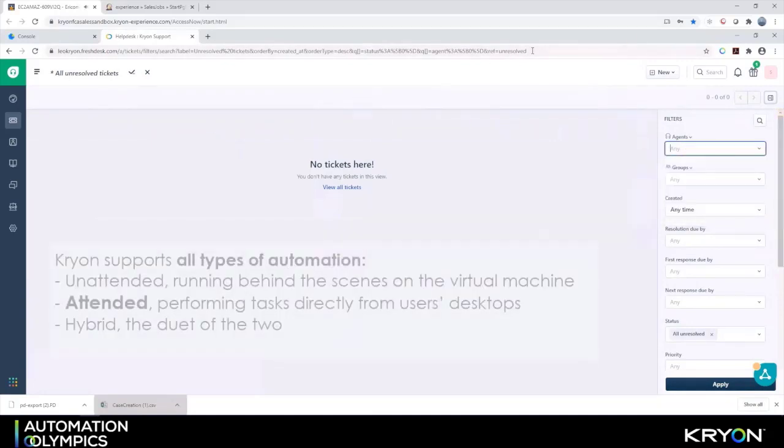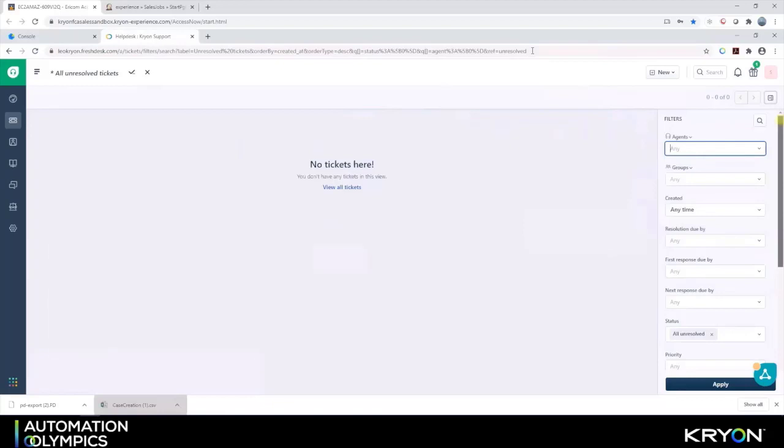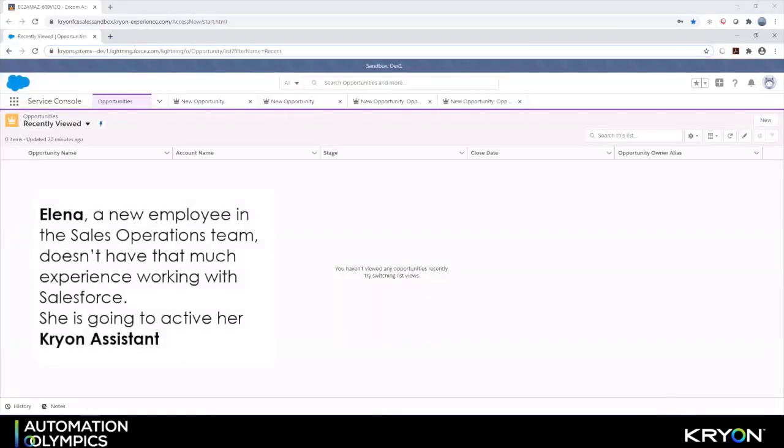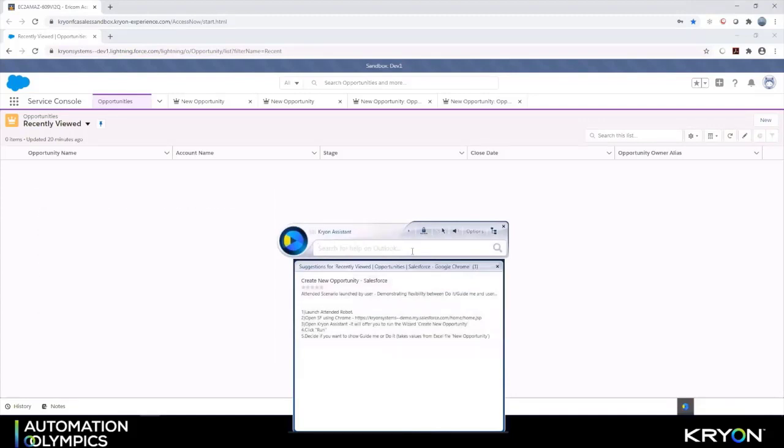Earlier in the demo, I mentioned that Cryon supports all types of automation: unattended, running behind the scenes on a virtual machine, attended, and hybrid. Elena is a new employee in the Next sales operations team. She doesn't have that much experience working with Salesforce, so she is going to activate her Cryon assistant, which is silently waiting on her taskbar, and use the search engine to find the relevant automation.